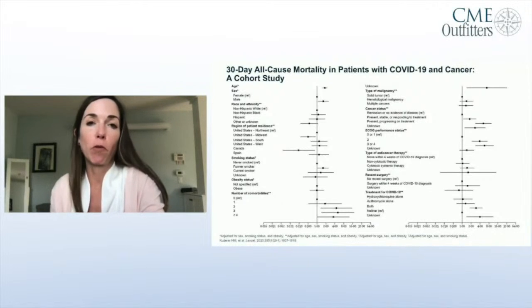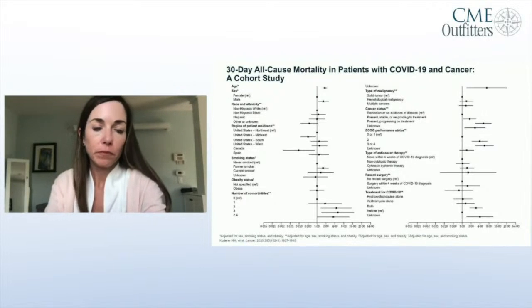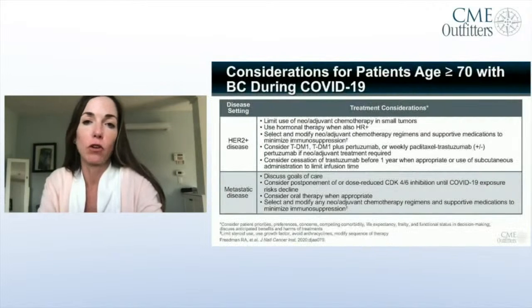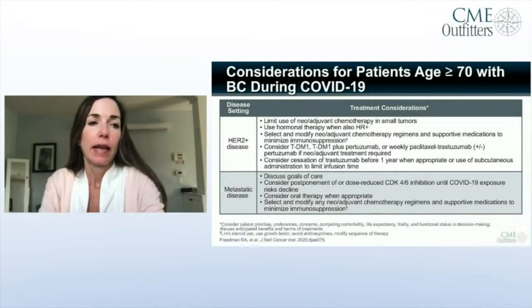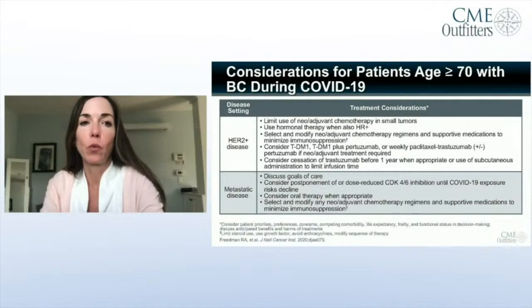A poorer performance status of 2 or above has been associated with worse outcome as well, and of course patients who have other comorbidities, 2 or more comorbidities, have a worse outcome. So these all make a lot of sense. Now, there are some considerations you might make for patients who are older with breast cancer during COVID-19.